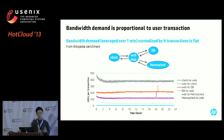Another thing I want to show here, although it's not a very complete result, is that when we ran the Wikipedia benchmark on our testbed, we observed that the network bandwidth demand is really proportional to the number of user transactions. This is the simplified topology of the Wikibench. We have four components: client, web app, database, and cache, so basically we have six directed edges. The network bandwidth demand for each edge, normalized by the number of transactions, is relatively flat. Although each link shows really time-varying bandwidth over a 24-hour time span, when we normalize it, it's really flat. So we hope that once we have a good trend or estimation of the user transactions and user requests, we can compute the demand in the intra-data center communication easily based on the trend. That's my long answer.